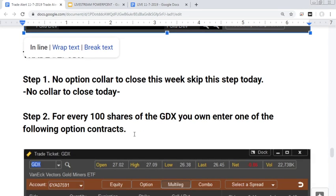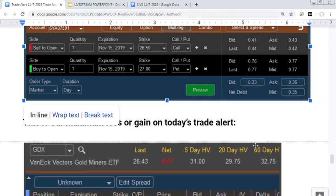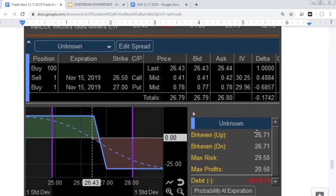Meanwhile, now that we have rounded our GDX to an even 100 shares, we're doing a very similar setup. We're selling the 26.50 call for 42 cents and then buying the 27 put for 77 cents. So a credit of 42 and a debit of 76. And here's our potential risk reward on this trade. On this setup, we can lose as much as $29.50 per 100 shares, and we can gain as much as $20.50 on the downside. So we're playing these two downward bets very conservatively.